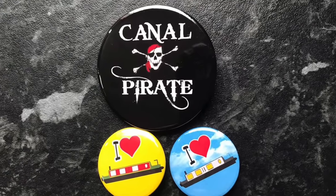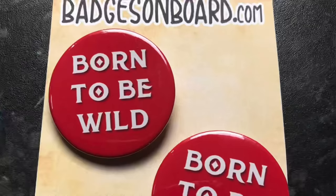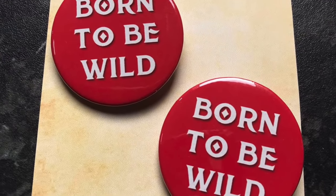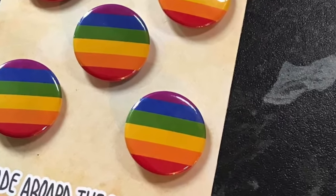And it started off as just doing pirate badges, because we do a lot of land events as well, like Conway Pirate Festival. So we started off doing little badges, and then people asked for bigger badges, so we got some more sizes. And then I got asked for crew badges, then some vegan badges, and then some LGBT pride badges. It just went on and on and on. So now I've got a website and over 1,000 badges on it.